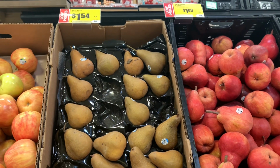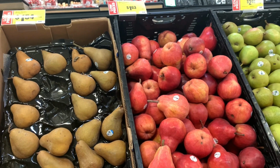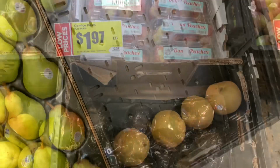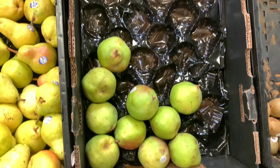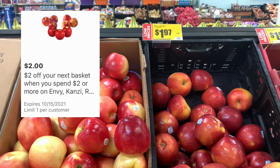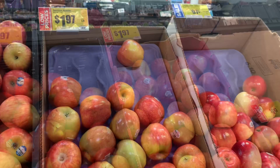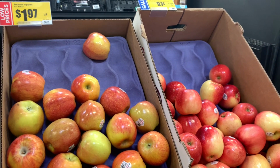I have some awesome fruit basket coupons that I wanted to take advantage of, and the first one was on pears. It was $2 off of $2 spent on select pears, and here were some of the options. And here was one more option that I found further down the aisle. Much like the pears, I had a $2 off $2 spent on select apples basket coupon, and here were some of the options for that. And here are a few more options for that basket coupon as well.